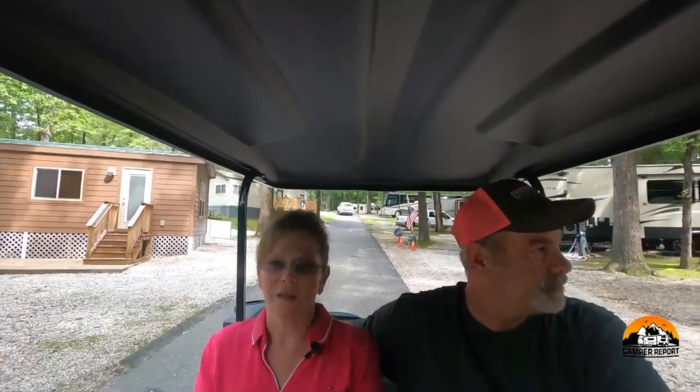Some of the cabins are owned by individuals, so you can buy a cabin and it's yours to come and stay when you please, when the campground's open, of course. They don't have any permanent residents, but you can come on the weekends and stay in your cabin. And then they also have cabins that are for rent.